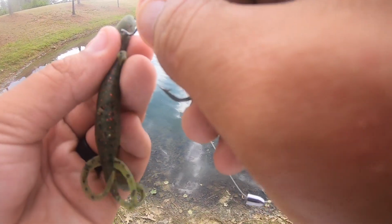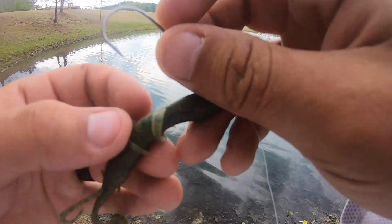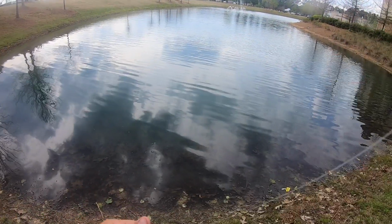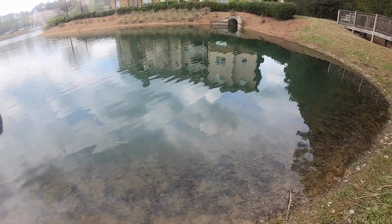I literally just sight fished that thing. I saw it and then I reeled it, thinking that, you know, usually that doesn't happen. I reeled it in, I felt a thump, and he got it. So I'm not complaining.